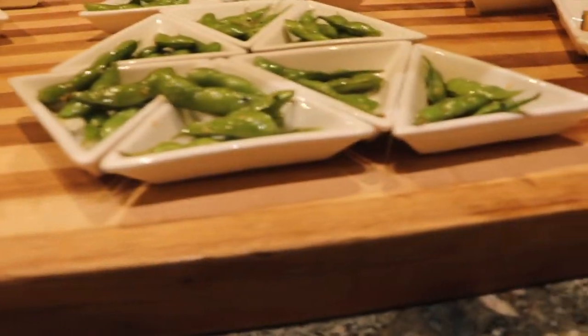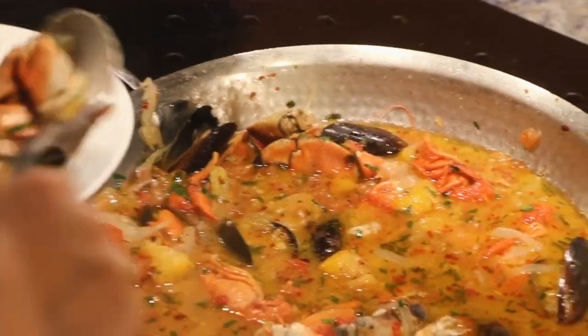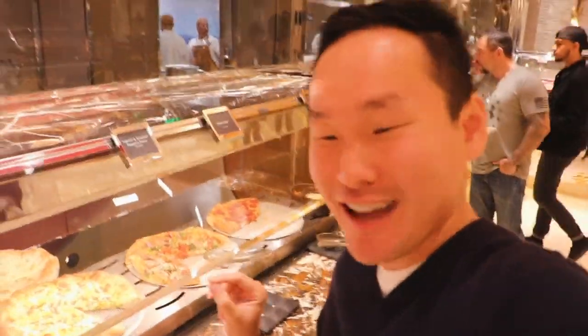Why don't we start with somewhere that I never start with? The salad section of the buffet. Though they do have really good selections, such as this prosciutto melon salad, some edamame as well. This place is ginormous. I love how all these serving food stations have these canopies above them. And then over to the bread section of the buffet. Oh, and the cold cuts. We're gonna have 1, 2, 3, 4, 5, 6 different types of fresh pizza freshly made out of the back oven there.